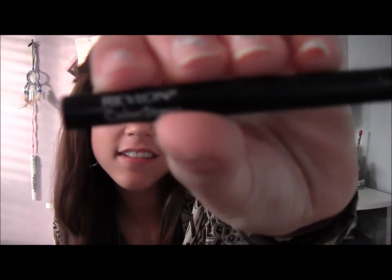Eye products. Even though I don't really use this eyeliner anymore, I use a different one now, like a Smashbox one instead. But this one was mine probably for the last 2 years. It is the Revlon Colorstay. It's just in black and it's just one of those twisty ones. This is how much I have of it left. It's not a lot, so yeah.